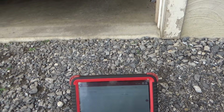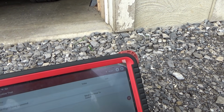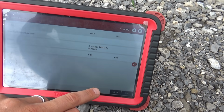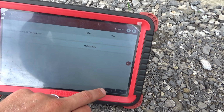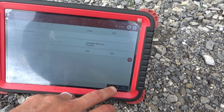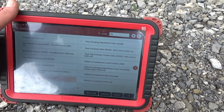Alright, we're back to full lift mode. Let's try lowering the rear right first. Start. Next. Okay, that's working. Down to 1.3. Okay. And now let's try lowering the rear left. So it just went psh, and it's not letting it go. It's like it's stuck. So that's a problem. This corner will not drop. Look how high that is.